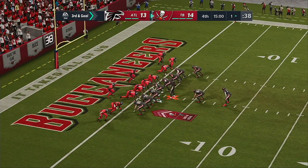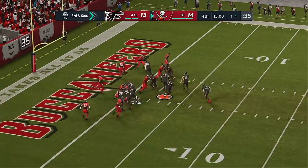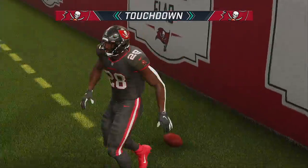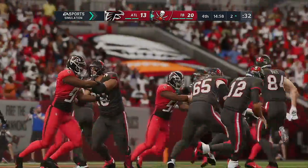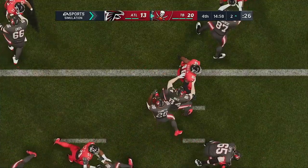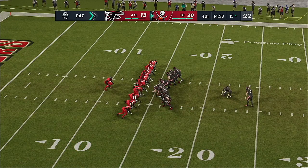About a half yard from the end zone, 3rd and goal. They'll try to punch it in with Fournette, and he'll take it into the end zone. Touchdown, Tampa Bay. Taking it in from a yard out, and the Bucs are going to add on to their lead. Well, they decided to run it in and got it done on 3rd and goal. A lot of times, that's a passing play. The kicker just has to come out for the PAT.